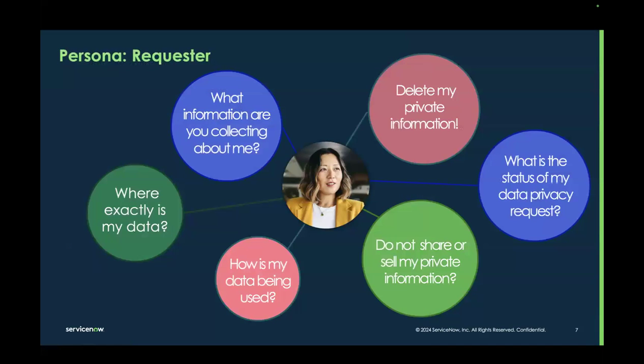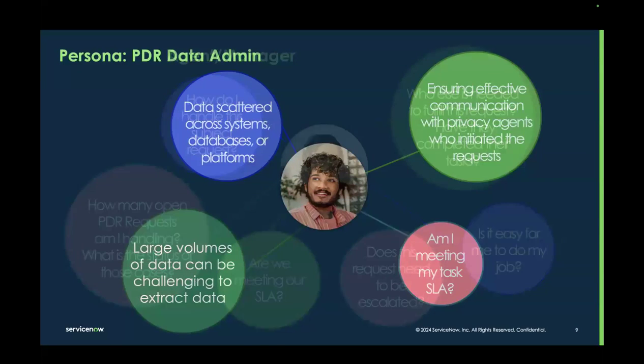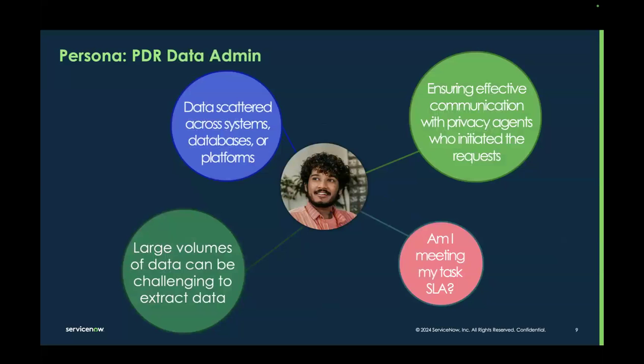So personas, definitely requester. These are the individuals who are having an engagement with an organization, and they are more concerned in general about where's my data, how's my data being used, and various concerns related to the data, right? And they are the ones who are generally coming and raising these requests. And the PDR agent or manager is from the privacy team, front-ending the requests that are coming in and making sure these requests are being triaged, they are being followed up within the right time, making sure the deadlines and SLAs are met, right? So they are more concerned about how the requests are being handled and are they being handled as per the regulatory obligations. There's a PDR data admin who manages the data for various systems that they own.